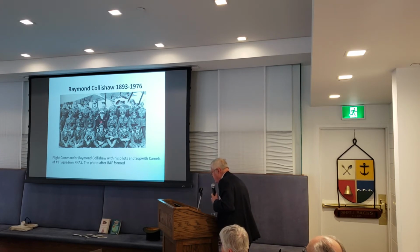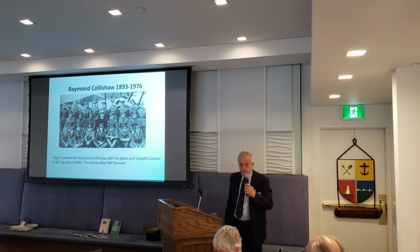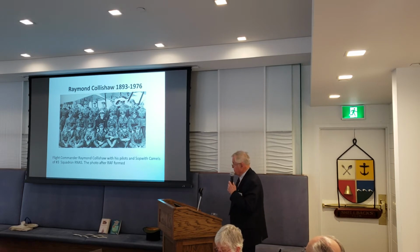That's him there, Raymond Collishaw. He is wearing a blue uniform, a naval uniform. But the people, his boys, that are surrounding him, you can see they're wearing an army uniform.